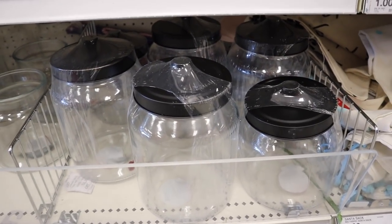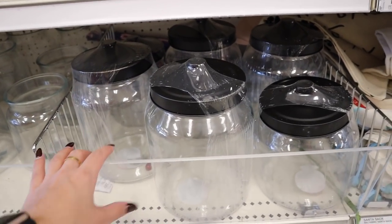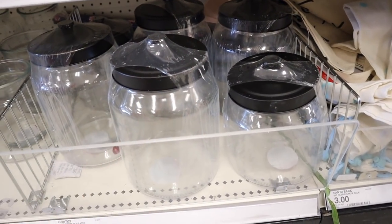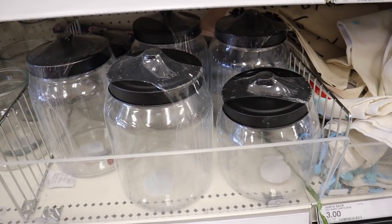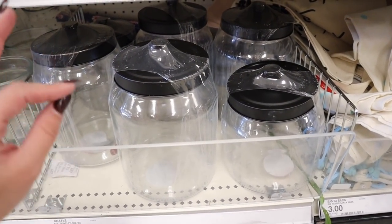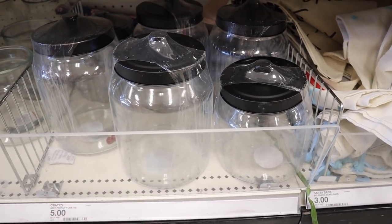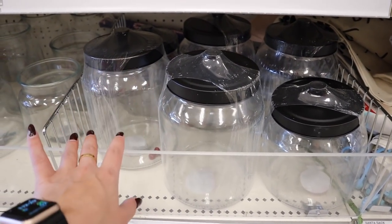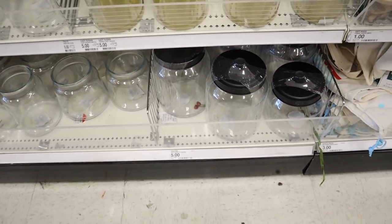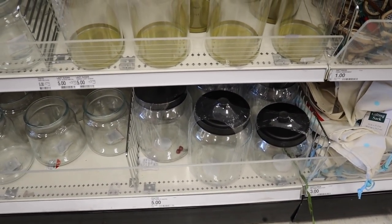They brought these really popular canisters back. I can't even remember if I found these the first time, but they have a big one and a small one. I know a lot of people were using these for laundry pods and pantry organization, dishwasher pods. There's so many uses for these. They are a great size and they are glass with a metal top. So, so nice. Both of them are $5. These are such a find. You can always spray paint the lid if the black doesn't work with your decor or your style, but these are a great find for organization for $5.